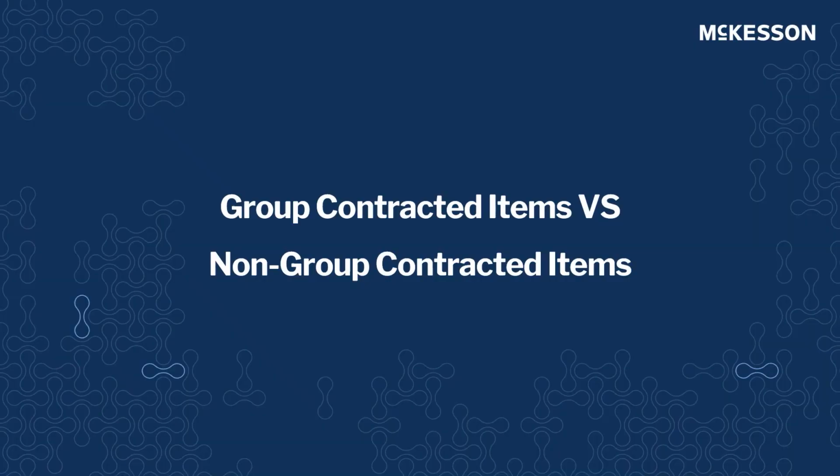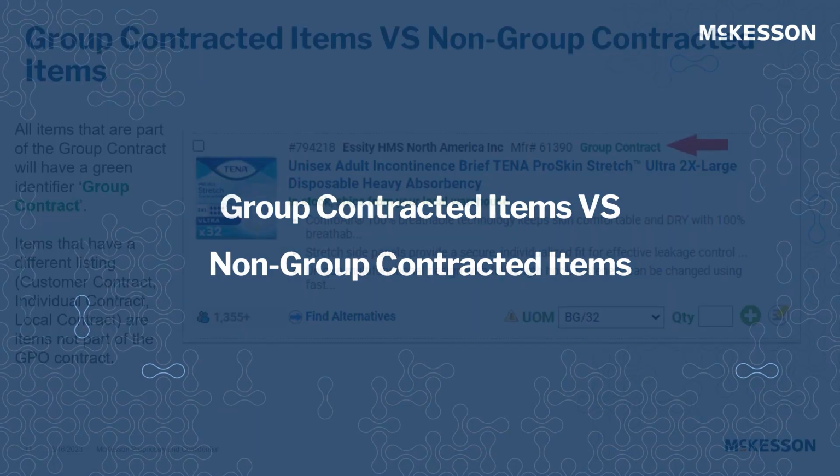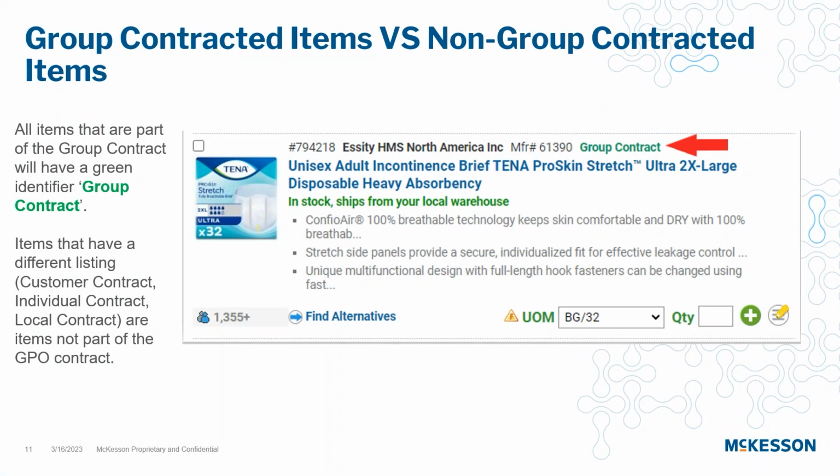Now we want to look at specific things of group contracted items versus non-group contracted items. How can you tell when you're in Supply Manager if it's a product that is part of your GPO? It's quite easy to identify. On the top right, when you're looking at an item, you'll see a green area that says group contract. That is identifying a product that is part of your GPO and part of a contracted item.